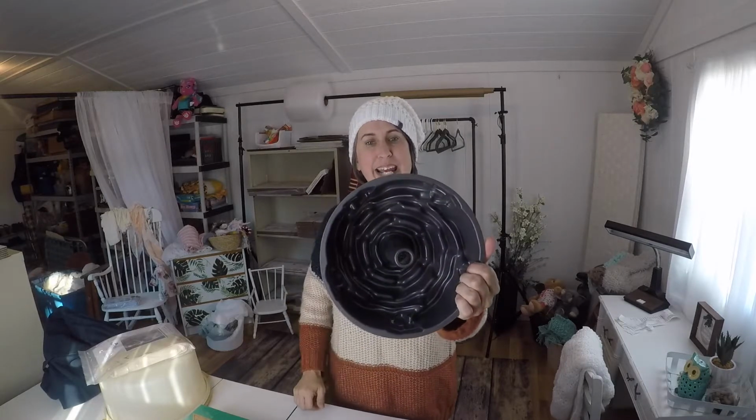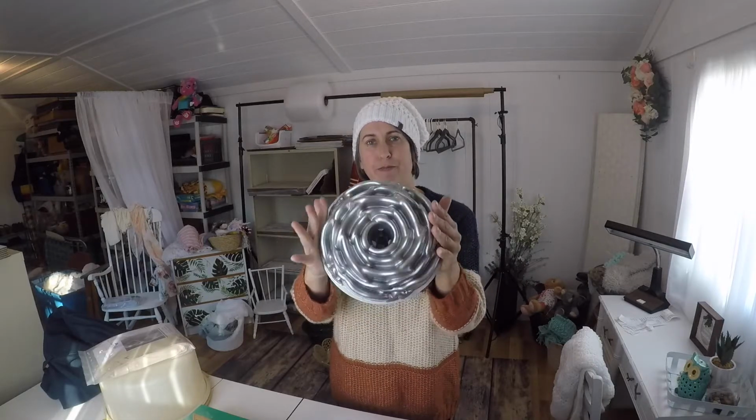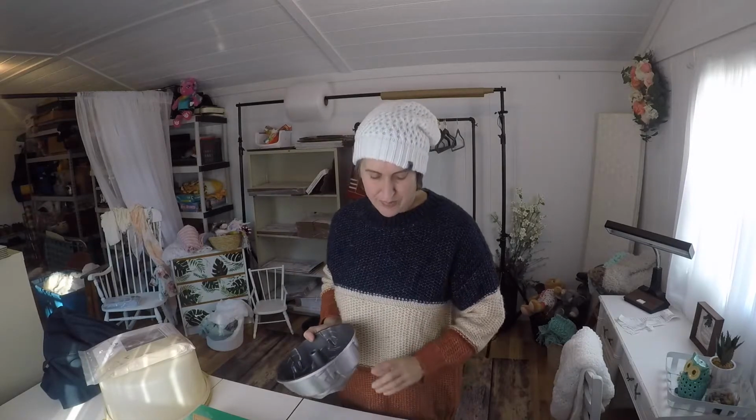This item I picked up at the DAV at the beginning of the year when we went on a little thrift trip in Williamsburg. And this is a rose bundt cake pan, and it's Nordic Ware. I found it at the DAV for $3.98, and it sold for $12, and the buyer will also be paying shipping on this.